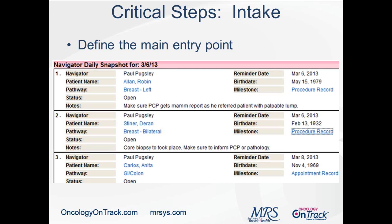So what this does is defining where you want to start tracking patients, whether it's the point of diagnosis or earlier, at the point of an abnormal screening. You can see here in these notes that this navigator has set up the fact that she needs to make sure that the PCP gets the mammogram report as he referred the patient with a palpable lump.